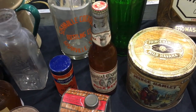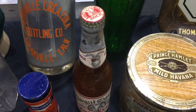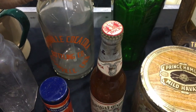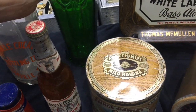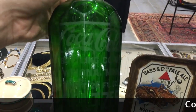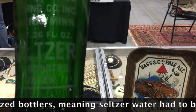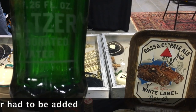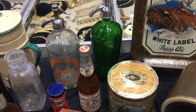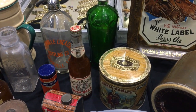A lot of interest in seltzer bottles. These were things where you would put the seltzer in it and then you could get the syrup from, say, the Susanville Coca-Cola Bottling Company in California. This one is also Coca-Cola. This is a rather rare one because it'll be hard to read the Coca-Cola, but I think you can see it on there. And this is Forest Green. This is from about 1910. This is from Winona, Minnesota, and it's the seltzer carbonated water to put in with the Coke syrup. Because for a long time those things were sold separately and you had to have both items in order to actually have a soda.